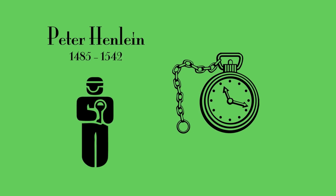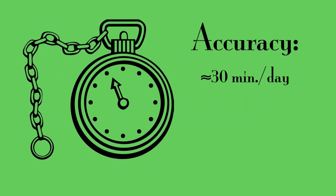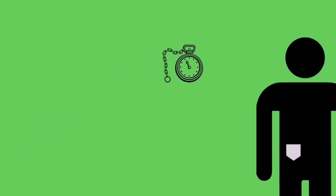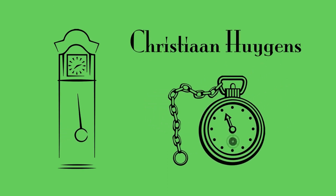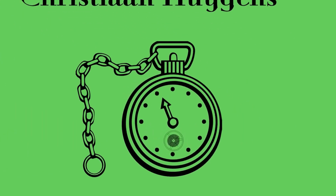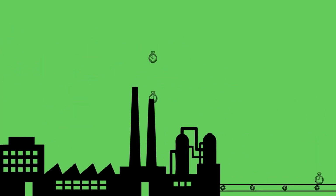The first pocket watch was invented by a German locksmith. It still didn't have a minute dial, as the accuracy of this watch was around 30 minutes per day, but it was portable. What is a pendulum for a clock is the balance spring for a pocket watch. This invention belongs to the same man who built the pendulum clock. The balance spring made them accurate to within 5 minutes per day. This was the dawn of accurate timekeeping and the revolution of the watchmaking industry.